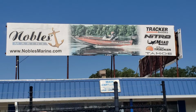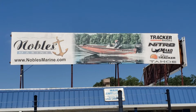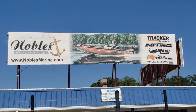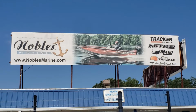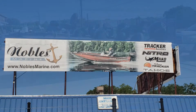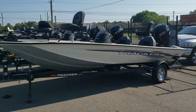Okay, folks. Disregard the car noise in the back. Here we are at Nobles Marine, Leesburg, Florida. Check them out. They've got bass boats, pontoon boats, center consoles, fish and ski boats. Yeah. Let's see what they got. Look at all of these tracker boats.